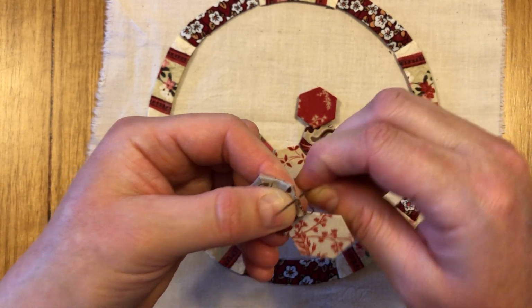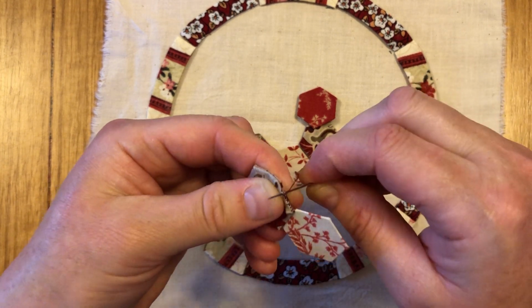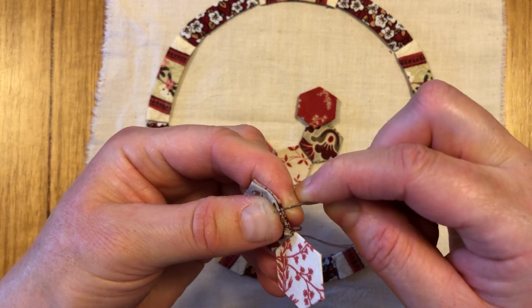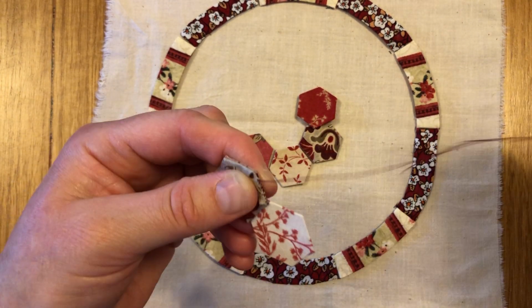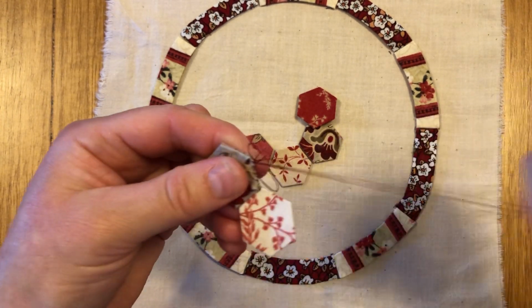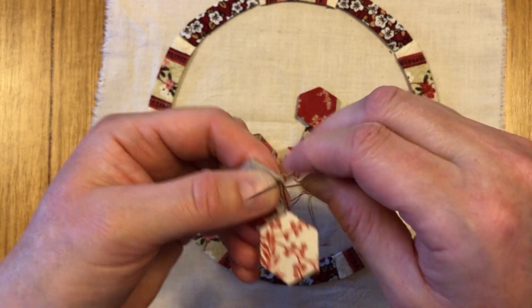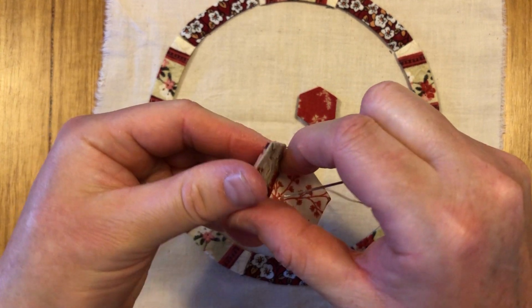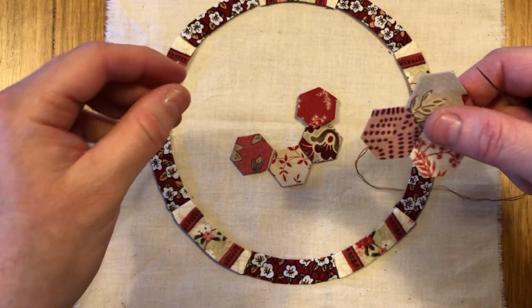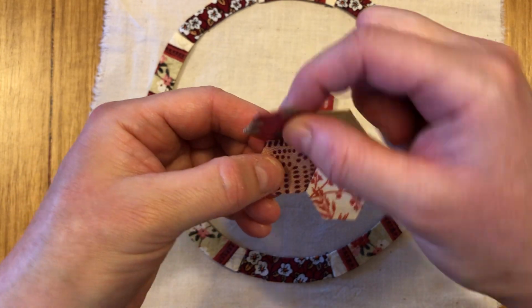There's even tinier ones, which I've been using, the even smaller size than this, for my Stitchery swap squares, because those Stitchery swap squares are only 10 centimetres by 10 centimetres. So they're actually very small when you make those. Okay. So as you can see, as you work around, you get your little petals stitched on. So I'm then going to take the next one, work out which way I want it to go.